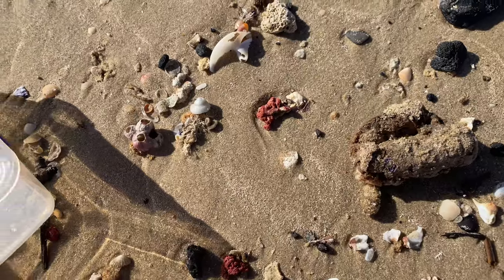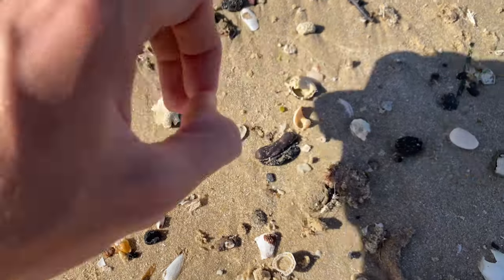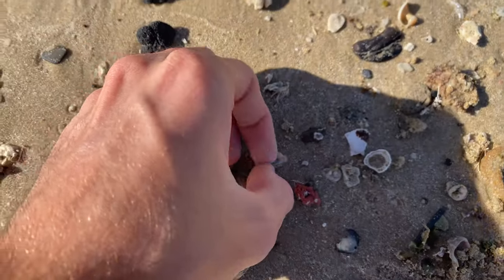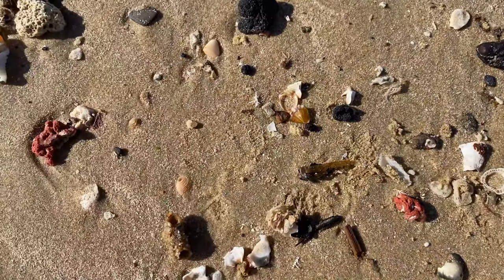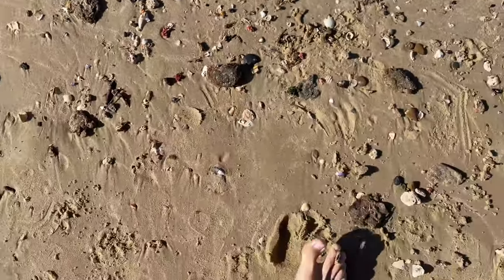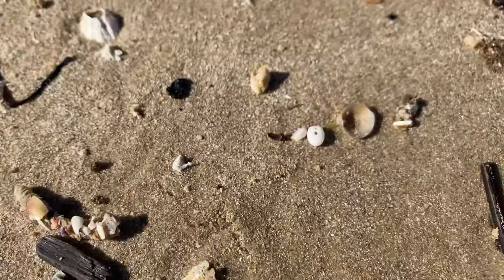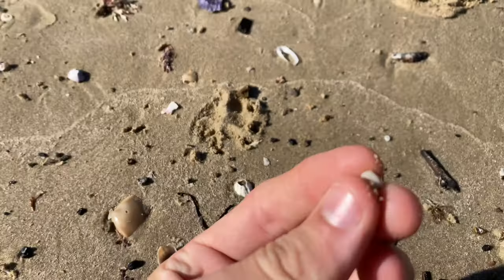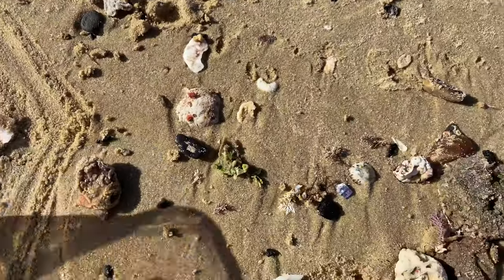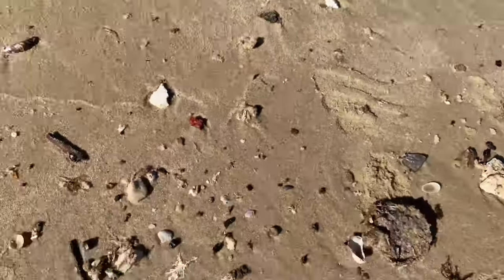What else can I see? Any bean cowries here? There's a sand dollar. Angel wing looking thing. It's broken. Okay, let's move on from here. There's a sand dollar. Right there. Perfect. It's the back of it. Limpet. We've got quite the row of shells coming up here.